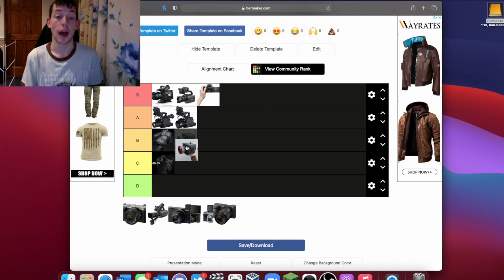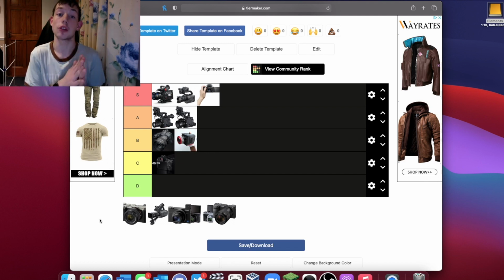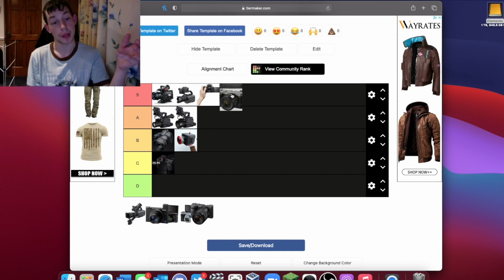Next is the Red Komodo, and I'm going to stick it in B tier. I'm sticking it in B tier because the Red Komodo did a lot of things well. It gave you Red color science. It gave you all the advantages of a Red camera in a smaller body, about the size of a cardboard box. However, it just didn't have some things that Red cameras normally have functionality with, which was kind of annoying. The screen was buggy sometimes. The software was in beta. We haven't officially gotten a release date for this camera, and it's for that reason that I'm putting it in B tier.